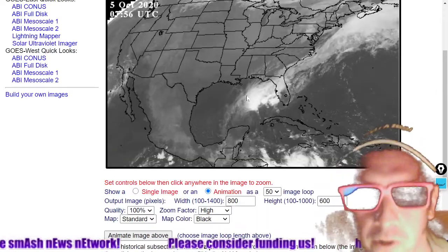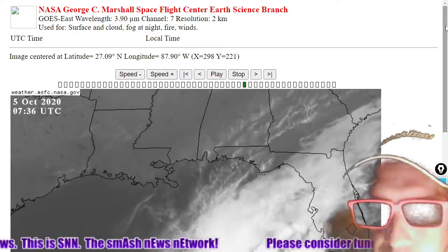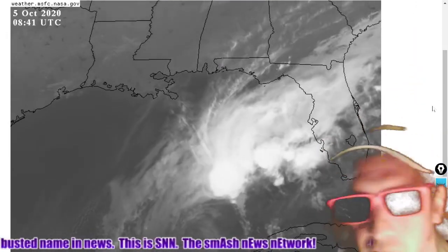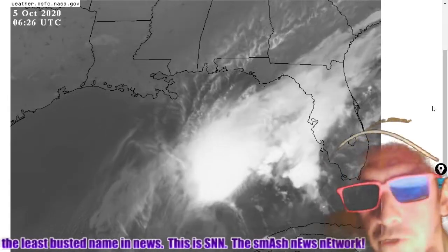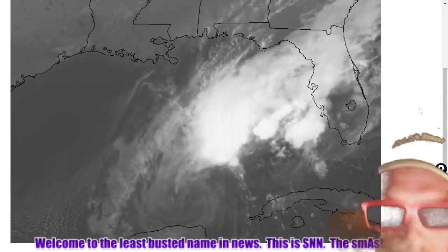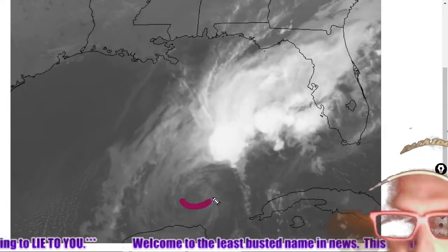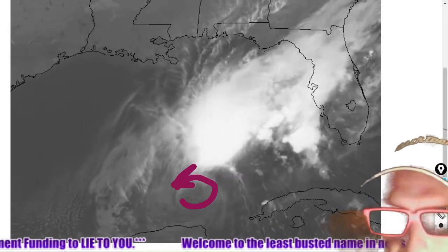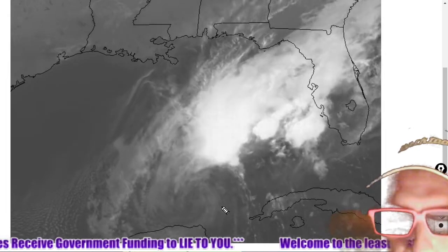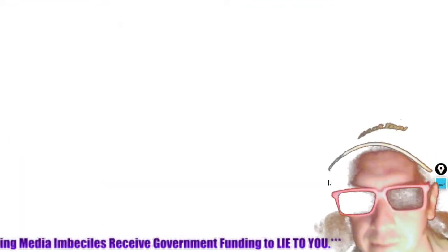Here's the section for all you weather pornographers. We're going to zoom in on the Gulf. And there's the cloud layer in the Gulf. Even though it's dark, we can still cover it using the NASA GOES shortwave satellite. We actually see a strong counterclockwise rotation down here. So that system is not quite lined up coherently yet.